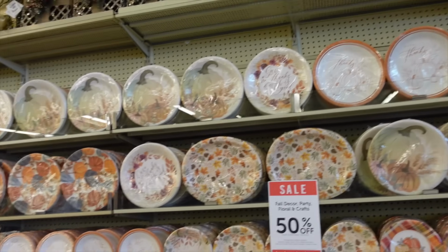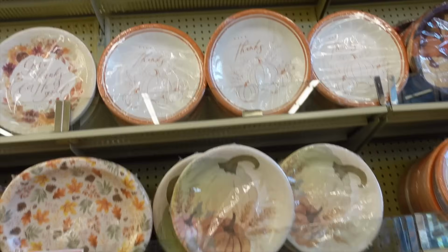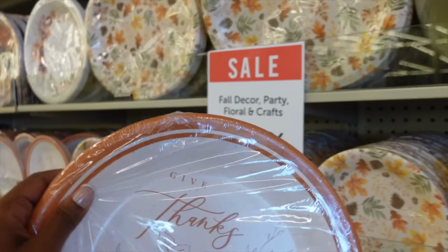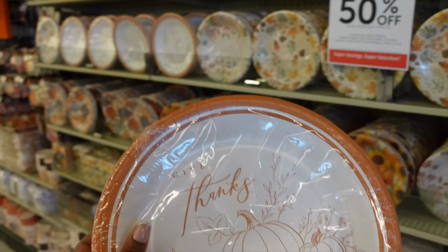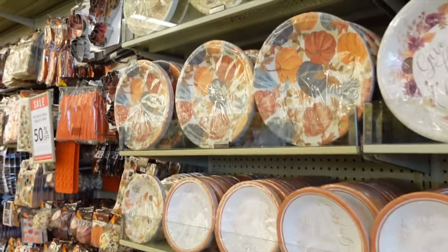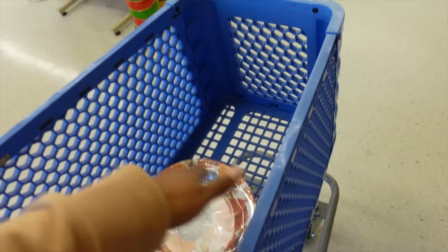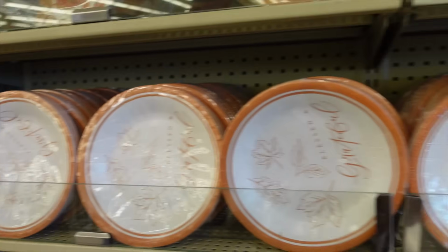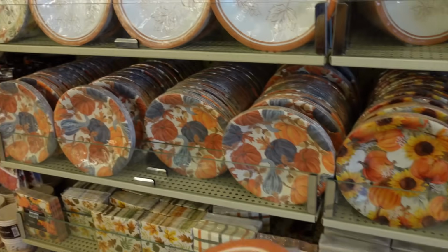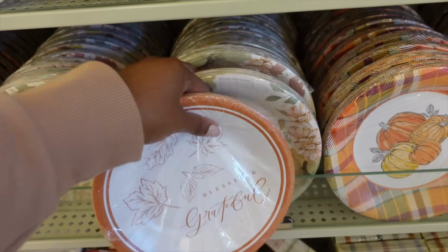I think now is the perfect time for me to get some plates for Thanksgiving, some napkins and things like that. So, let me see. I really like this one. I'll get two packs and something different for the second one. I'll do this one, and I'm definitely getting the smaller plates, not just for dessert, but also for me, because I don't need no big plate. I'll do the smaller one of this one, grateful, and I also like this one too. No, I could do this one.